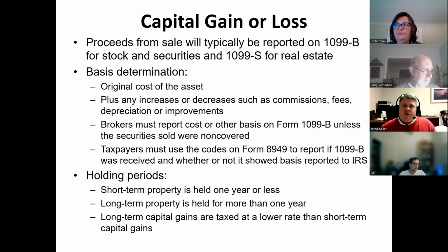So once we know the original cost of the asset, that's our original basis determination. If we have something like real estate, anything that gets added to basis would be our closing costs, like our real estate fees, our commissions, our brokerage costs.